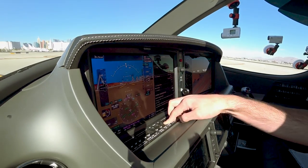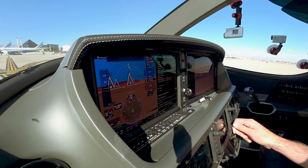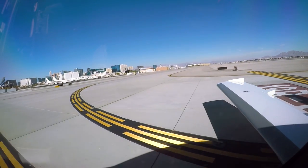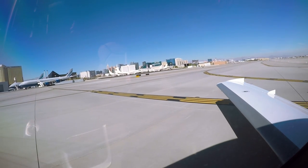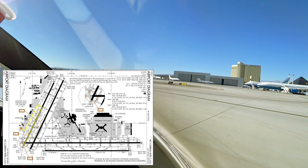Alright, flaps coming up, probes coming off. Las Vegas ground, good morning, Vision Jet 5, Mike Whiskey. We're just on Sierra now, clear of 1 left, for Signature. Vision Jet 5, Mike Whiskey, Las Vegas ground, straight ahead, left turn Hotel for Signature. Alright, straight ahead. We'll take Hotel to Signature.